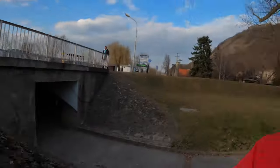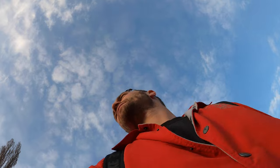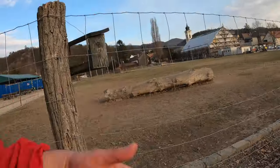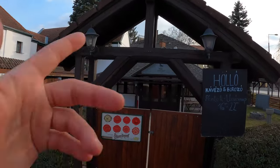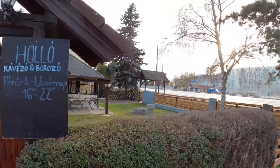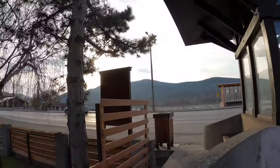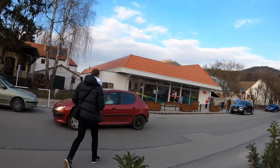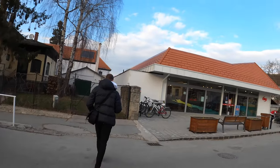Hey. Nice little roadside chapel. As we emerge out here onto the main drag, the Corvinus. Vlachesh, because that was his royal insignia, was the holo, the raven. Oh, cool. And here we have a holo, the holo, Kavezo, Ishborozo. Would love to get a little farewell drink here. We'll have to come back when things open up soon. The CBA, our oasis in Visegrad. Nice CBA, to be fair.